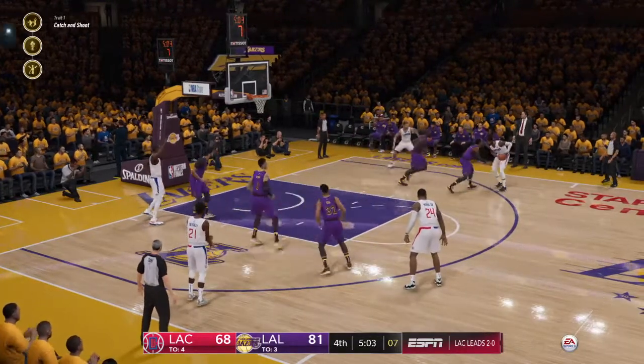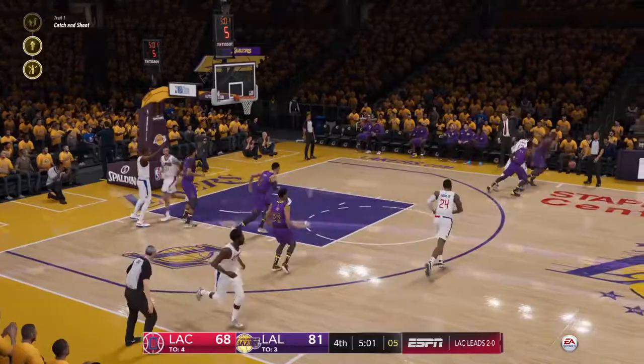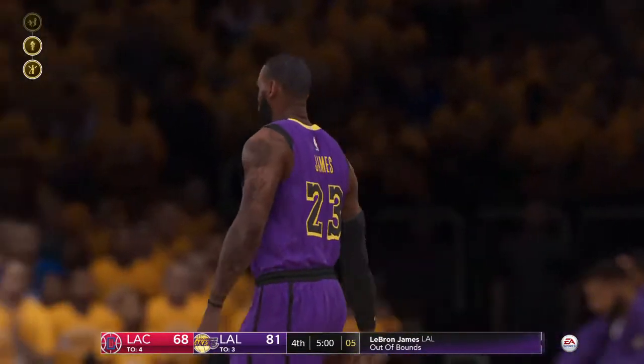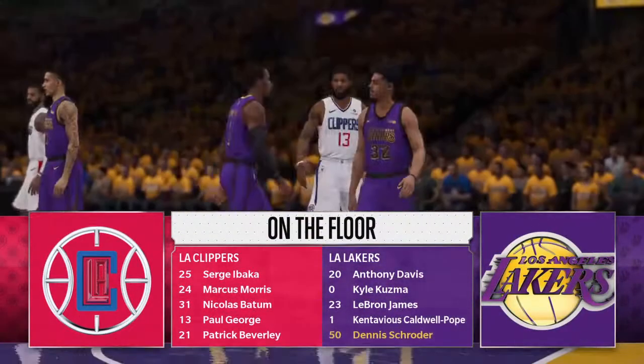Batum to George. Knocked loose. And that's going to get out of bounds. Off a Laker, so it'll stay with the LA Clippers. They're going to make some changes with some new personnel on the floor.